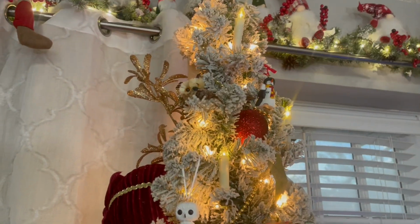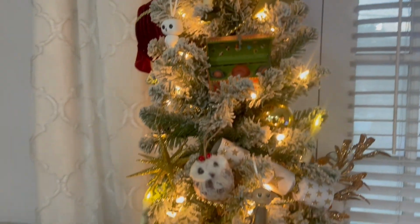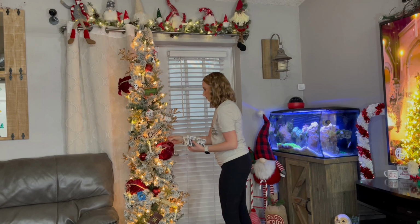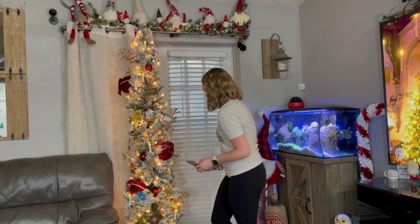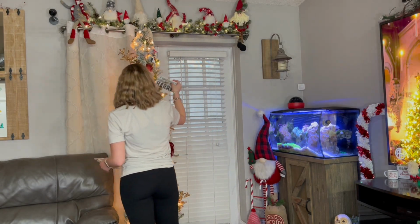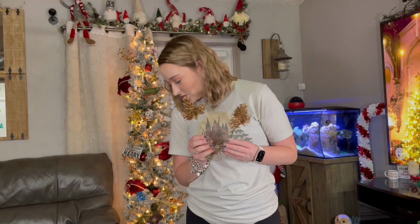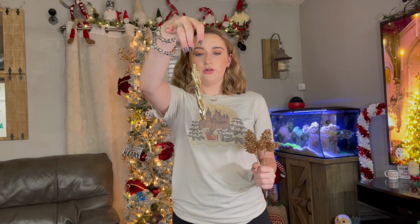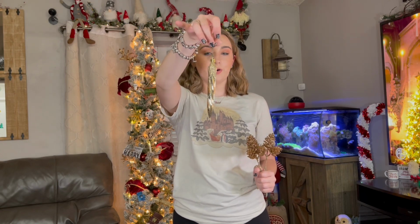I think I'm gonna add in a few of my Potter ornaments next. So let's go ahead and do that. Potter ornaments, I'm gonna add in these 2 gold sparkly pine cones. They're just gold. And then I'm gonna start going in with these little twisty ones. These ones I feel like really make the tree look a bit more Potter, I guess.